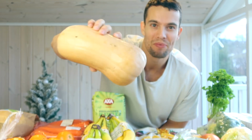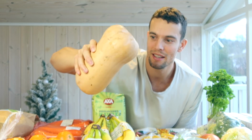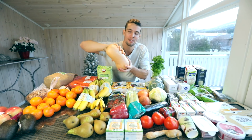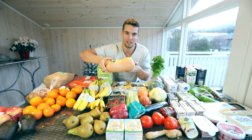Then we have the big butternut squash. This is amazing. We use this for soups or to make a homemade pasta sauce that is full of vitamin A and so many nutrients.